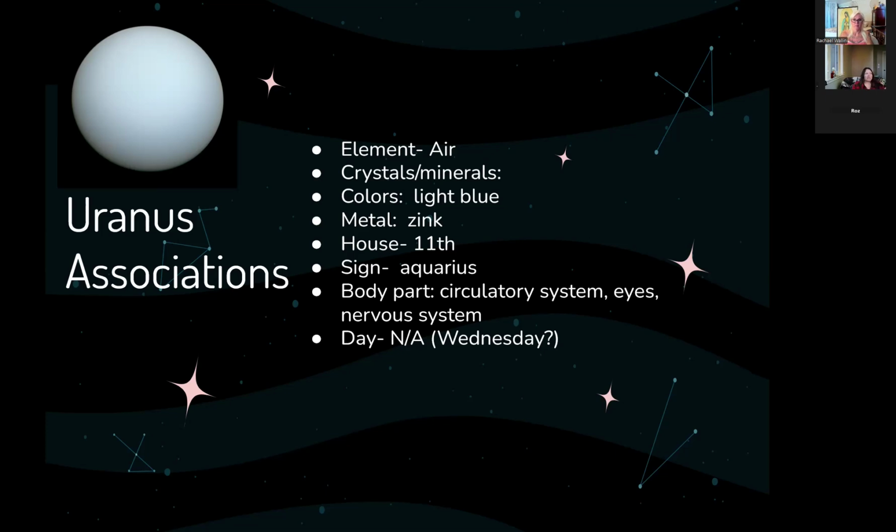Body parts are pretty much anything that gets ideas and juices flowing: the circulatory system, eyes, and the nervous system. It's not associated with any of the days of the week because it's considered one of the outer planets. However, some people tie it to Wednesday, because it has some shared associations with Mercury, and Mercury's day is Wednesday. So it's not really Uranus Day, but some people tie it to Wednesday.